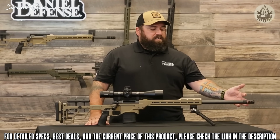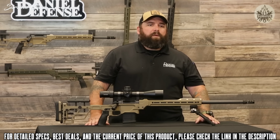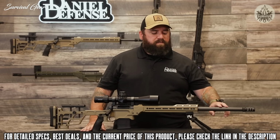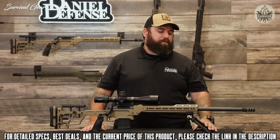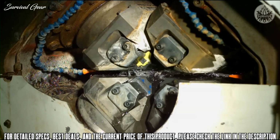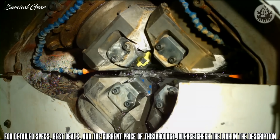Underneath the muzzle brake, it's going to be threaded 5/8-24 on the barrel. That way, if you want to swap it out to a suppressor, you can. The barrel itself is still the cold hammer forged barrel, where we forged the contour, the bore, and the chamber at the same time, resulting in an extremely concentric barrel that's extremely accurate.